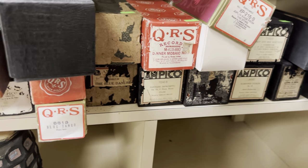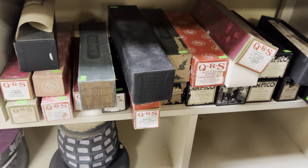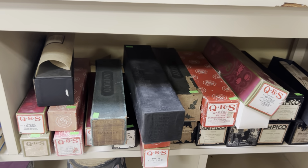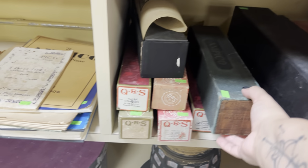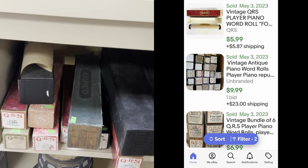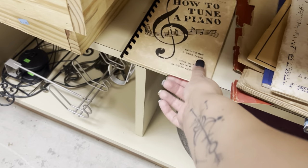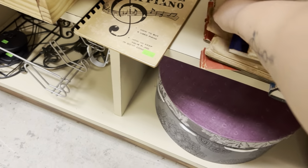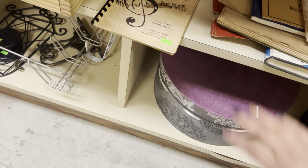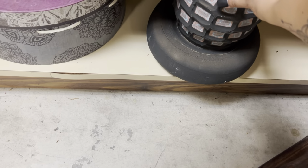Oh, they're word rolls. So a whole bunch of them, as you can see here, sold for not so much. Some of these are really old. I'll have to look into these to see which specific ones I need to be getting. Look at this, how to tune a piano. Let's see. I don't know much about that, so what is this? I don't know.